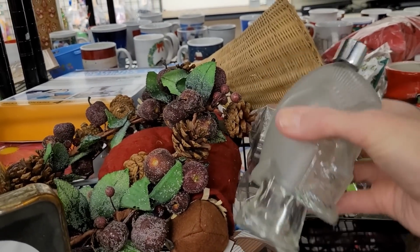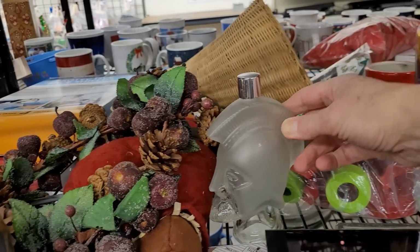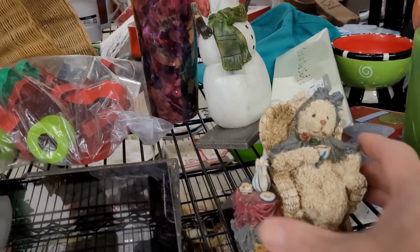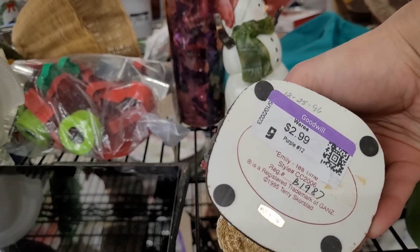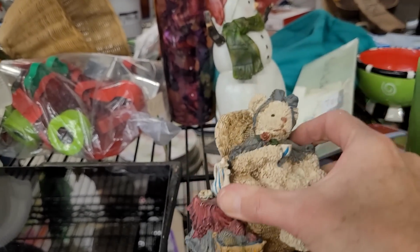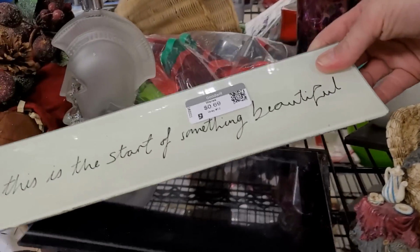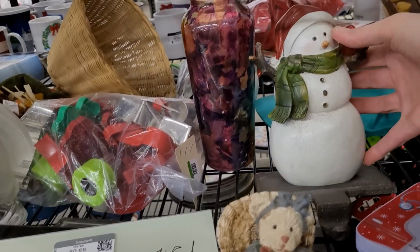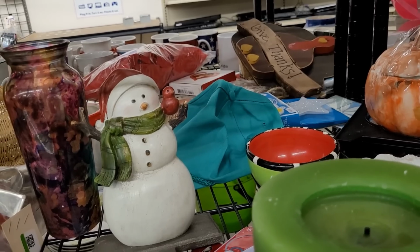I think this is an Avon piece. More bears. This one is a limited edition. It has a number on it. Signs and plaques. More stocking holders. This is a snowman, sadly missing his carrot nose. It's broken off.